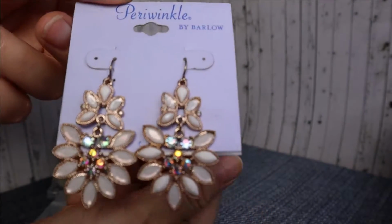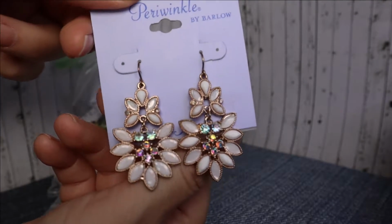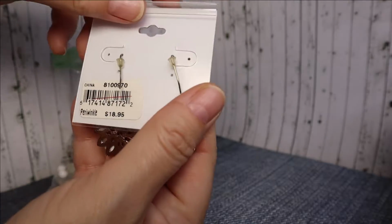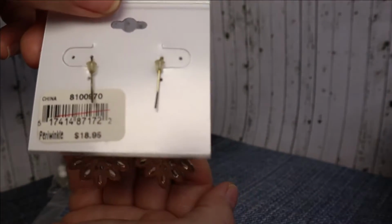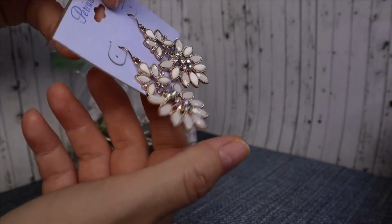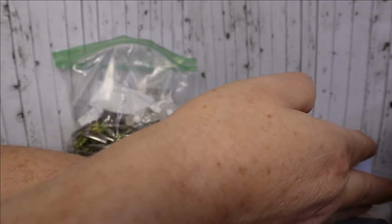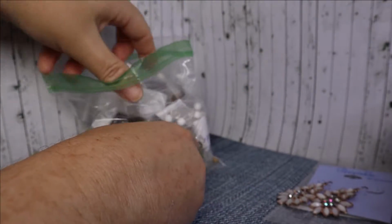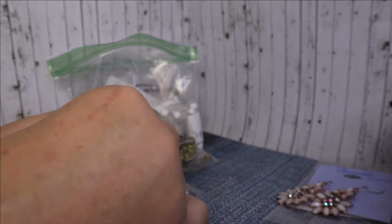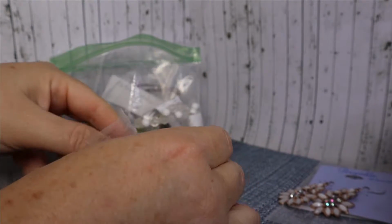They're very pretty. Very shimmery. They're gorgeous. So, easy sell. They say that they sold for $18.95, and I got them for $6. So, she has really good deals on her items. Usually I get things even cheaper than that, but these I'll pay up for if it looks like it's worth it.